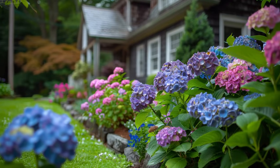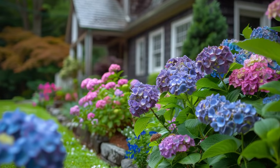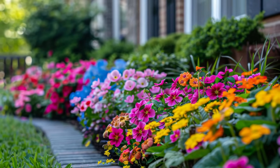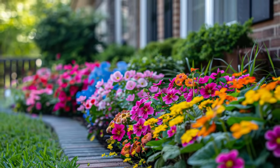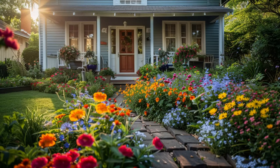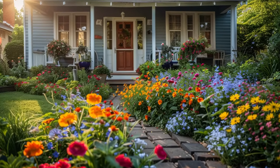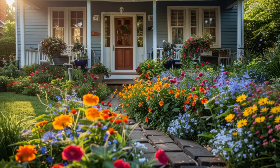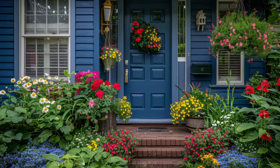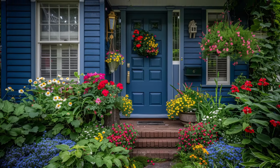Incorporating seasonal flowers for year-round color is a delightful way to infuse small gardens and tiny front yards with vibrant hues and ever-changing beauty. By carefully selecting a variety of flowering plants that bloom at different times of the year, homeowners can ensure their outdoor spaces are always adorned with nature's colorful palette.